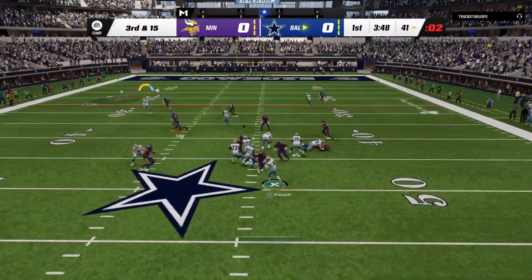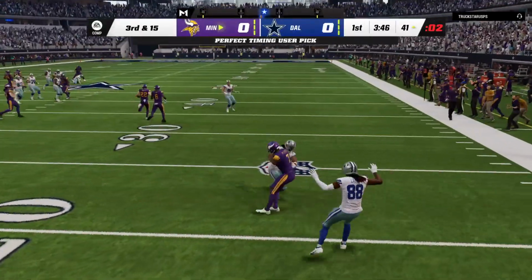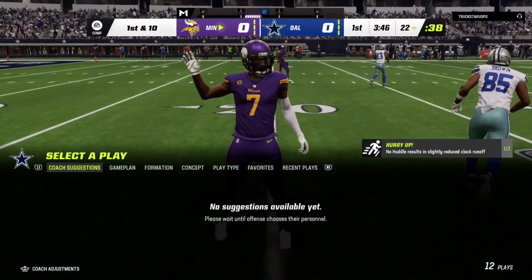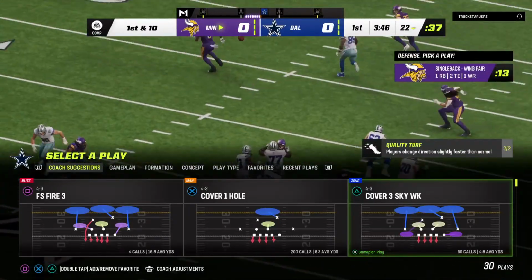Prescott to throw it. They're looking for Lamb, but it's intercepted. And the Vikings are going to take over here at their own 22-yard line. Not something you see very often from a quarterback of his caliber, an opening drive interception.